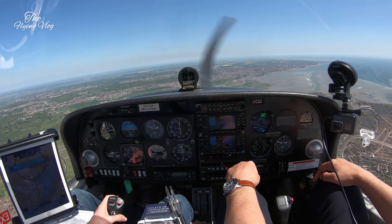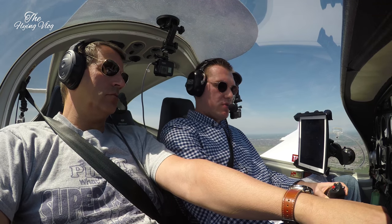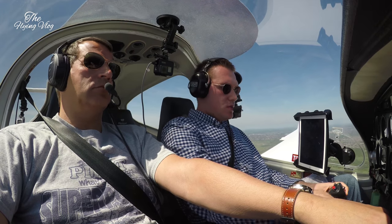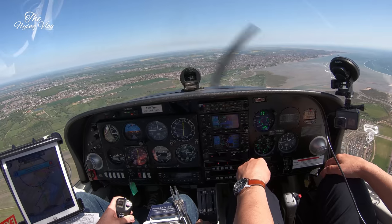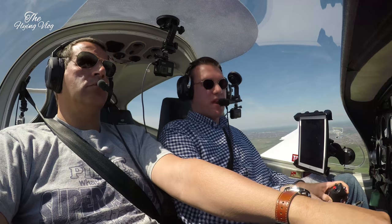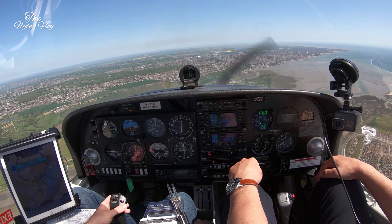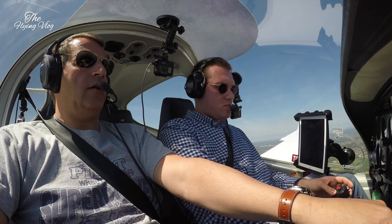Southend Tower, Golf Zulu Alpha November Yankee, 4 miles ILS approach, runway 05. Golf Zulu Alpha November Yankee, Southend Tower, hello, runway 05, clear to land, surface wind 060 degrees, 19. Clear to land, runway 05, Golf Zulu Alpha November Yankee. Yeah, I was just aviating first, sorry, I should have said. Get that glide slope back.